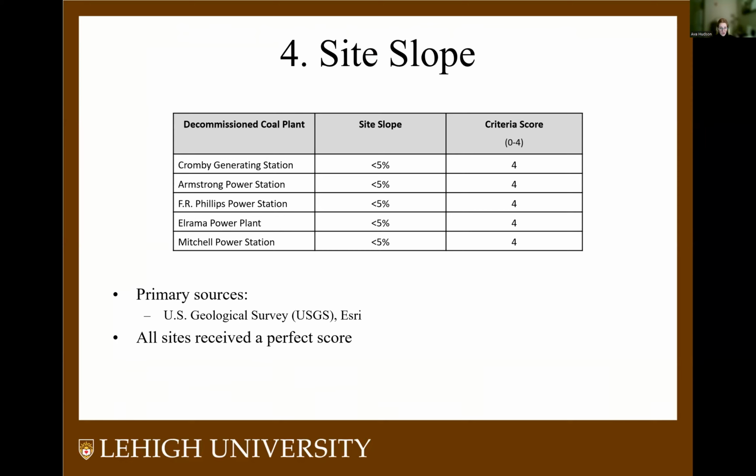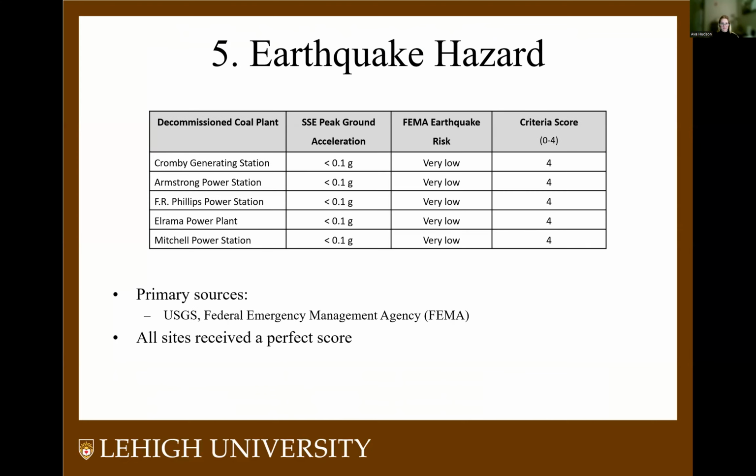Looking at site slope, here all the sites actually scored perfectly. So, unsurprisingly, each site scored so well because these sites had functioned as power generating stations with preferred site characteristics. So it's likely that the slope was already a selection criteria that they'd used before development, or the site was then leveled before the coal plant was put in. So decommissioned coal plants having very low ground slopes is likely to be a trend throughout the US, not just in Pennsylvania, suggesting that siting an SMR at a retired power plant could eliminate certain costs from site preparation.